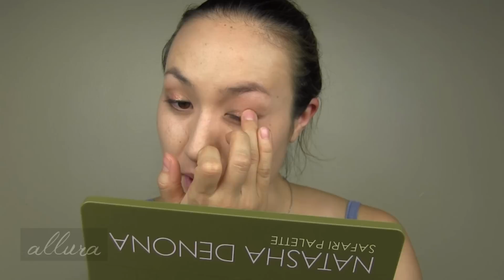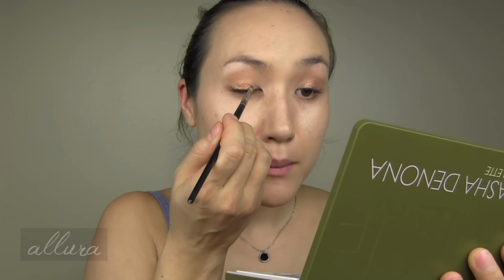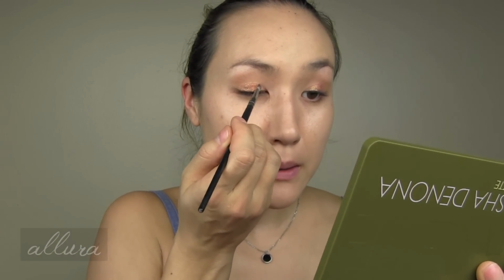Applies very nicely with the fingers, but of course that's going to depend. I have a small lid space and I don't have teeny tiny fingers, so this is not a method of application that I use if I can avoid it. I am going to use a small brush to apply the top shade, and I'm actually going to foil it. I'm going to spritz it with some spray and apply to the inner corner.